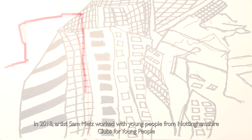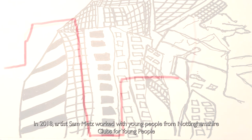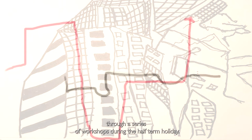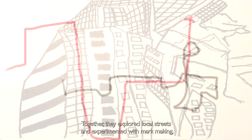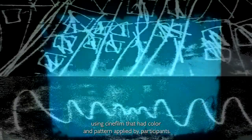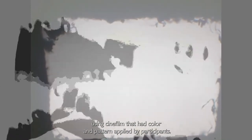In 2018, artist Sam Metz worked with young people from Nottinghamshire Clubs for Young People through a series of workshops during the half-term holiday. Together, they explored local streets and experimented with mark-making, printing, mapping, sound, photography and projection. Using images developed through the workshops, Sam created a digital animation. This was designed to be layered with an analogue projection using cinefilm that had colour and pattern applied by participants.